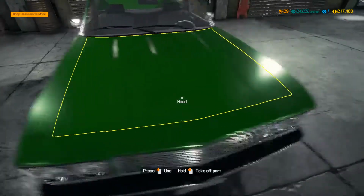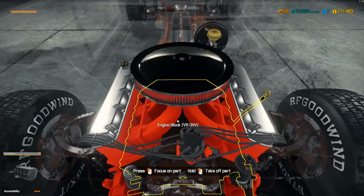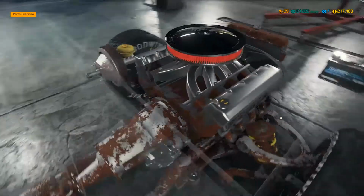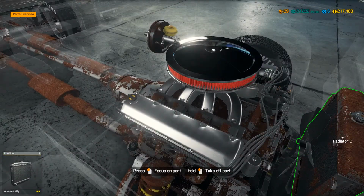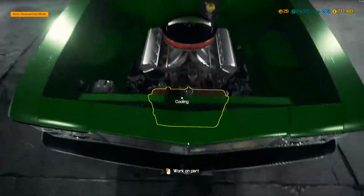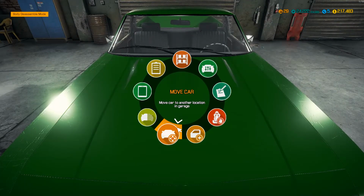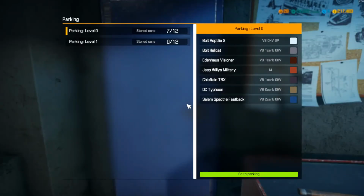Let's take a look at the motor. We could possibly try to clean up the motor as much as... Wow. Okay, that's pretty clean. I guess they did a little work on this, didn't they? Or did I not? It just looks that good. Wow, that is really nice. Radiator might need some love. Okay, so let's move this over to number 1 jack. And let's jump into the garage and see if we got something else we could play with.